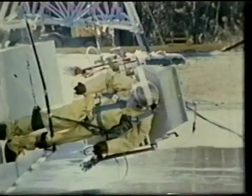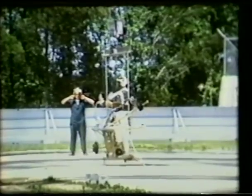Also tested in Hampton, some ways men might get around on the moon that never quite left Earth. Life imitated the movies with this space backpack that barely got off the drawing board. But Person, who tried out this lunar pogo stick, remembers it flew pretty well.